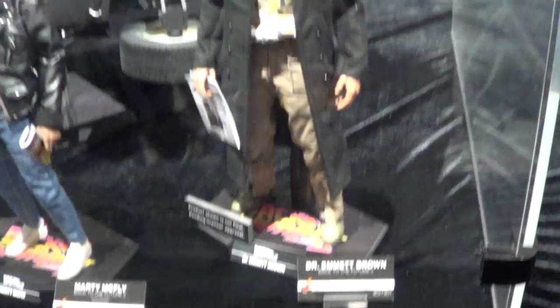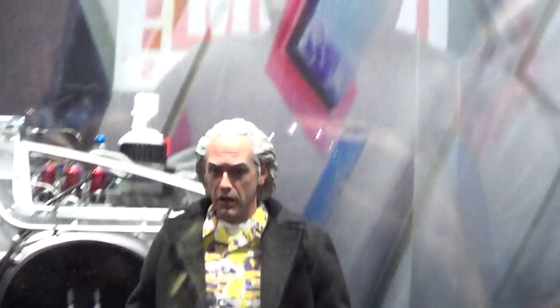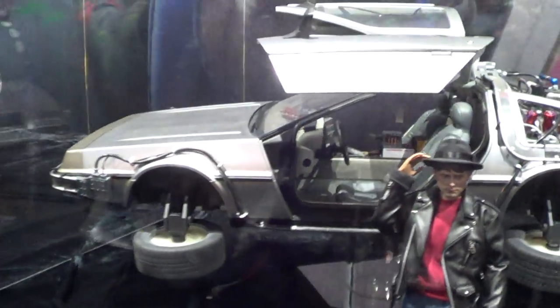And then we have Doc. Oh my God, my dad has that same exact jacket. I think I have that jacket too. Don't know about this head sculpt. Actually, not too bad. I don't know about the facial expression choice. Flying DeLorean, man. Woo-hoo-hoo.